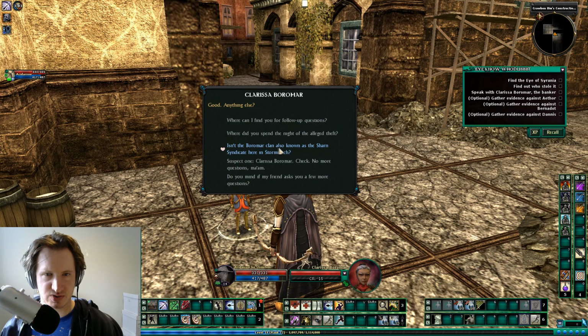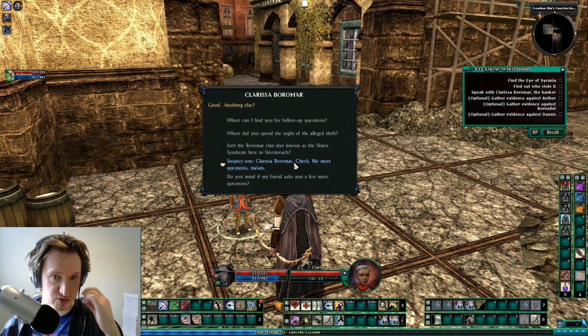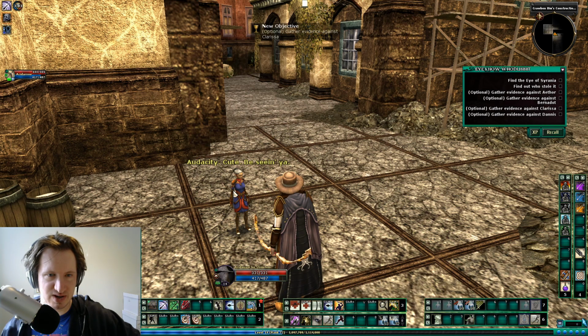Is the Boromar clan also known as the Sharn Syndicate here in Stormreach? I see your reputation precedes me. Suspects. Suspect 1, Clarissa Boromar. Check. No more questions, ma'am. Audacity. Cute. Be seeing ya.